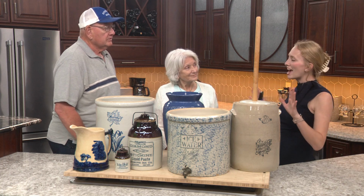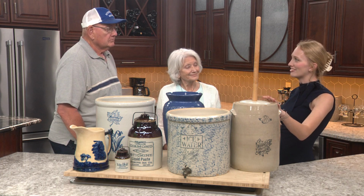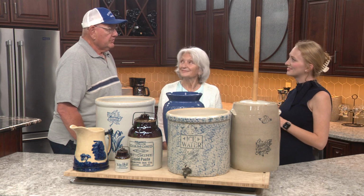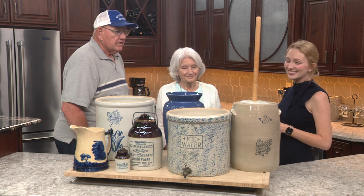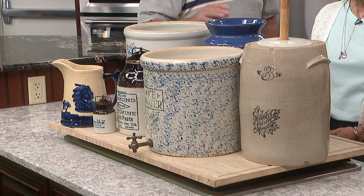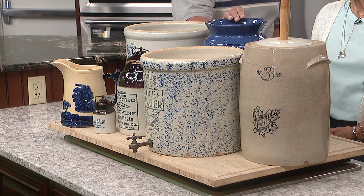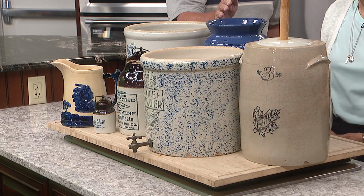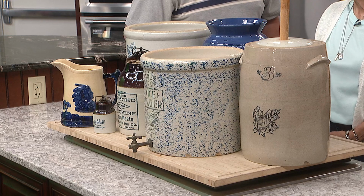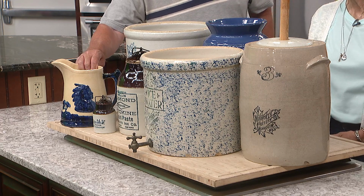I have to ask, how many pieces, big and small, do you have at the museum? About 1,300 counting memorabilia, like the butter churns. We have 96 on a set of stairs. Crocks, we have about 300. This is considered a vase made in the 20s and 30s. We have about 175 pieces in what my wife calls the art room. Wow. This is an old Sleepy Eye pitcher.